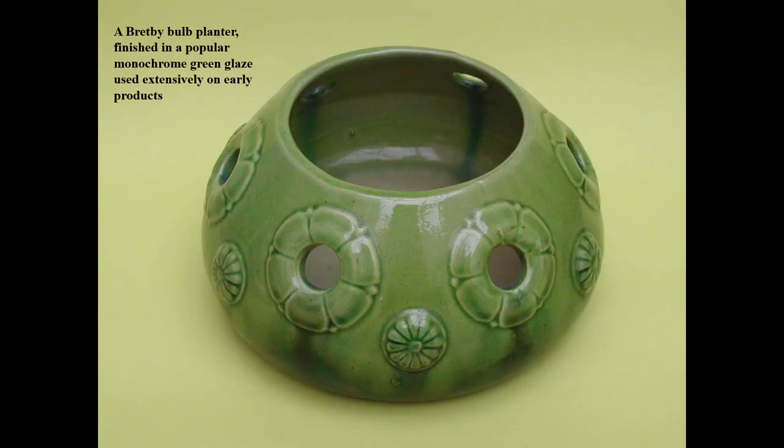Just to look at a few examples now of what Bretby looks like, we start off by looking at a rather strange looking vessel. This is a Bretby bulb planter. So with this, you'd plant bulbs and they would hopefully grow out of the holes in the side of the vessel, or some of them might. It's finished in what was in that period a popular monochrome green glaze. And you can find this same green glaze on a whole range of early Bretby products. It's rather an unusual vessel, and the little roundels, sort of Mon symbols on the outside, are very reminiscent of the aesthetic movement. And of course, we are talking about ceramics first produced for an aesthetic public.